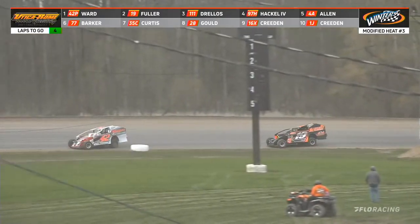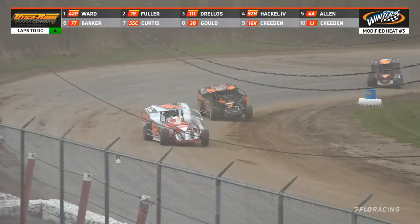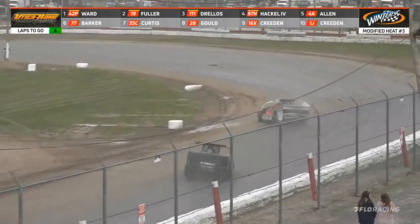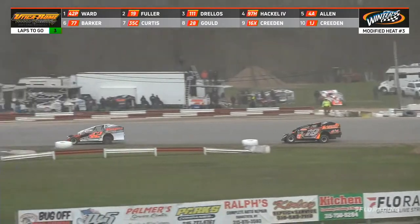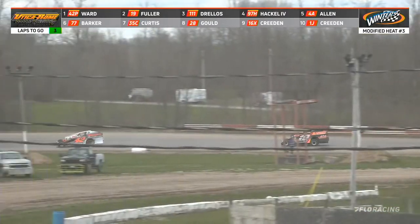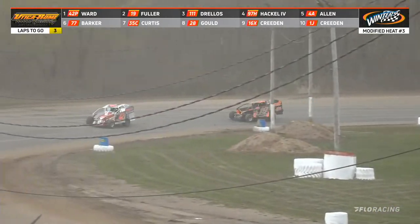Bottom. We saw it in our previous heats, though. There is an outside groove. Alex Payne made it work to get to third. Ronnie Johnson was making it work as well. But right now, everybody in this heat race is around that bottom groove. And a car around over here in turns one and two. The yellow lights are going to come on. It's the 35 of Chris Curtis.